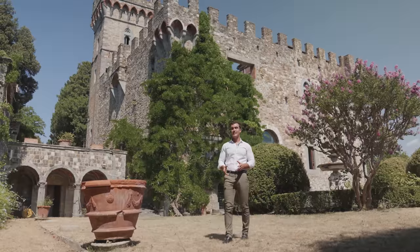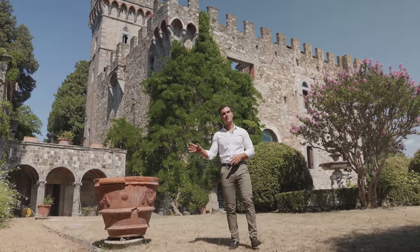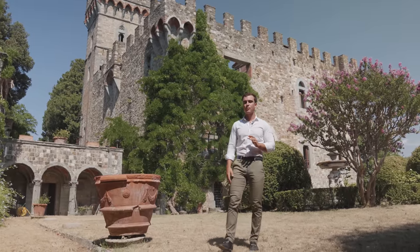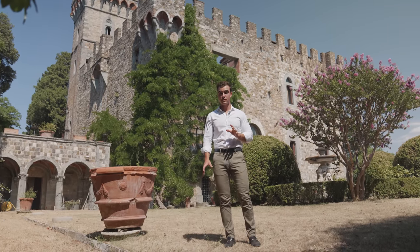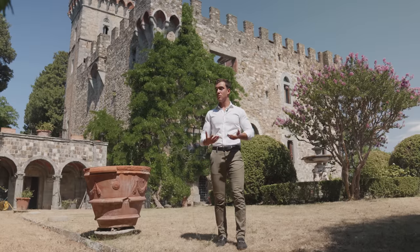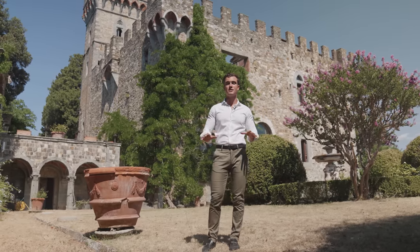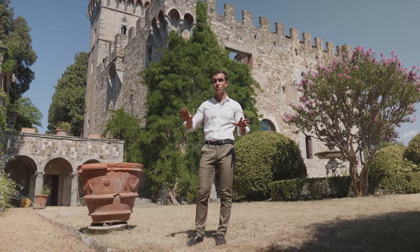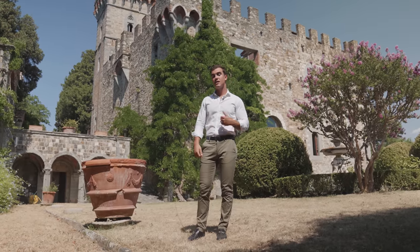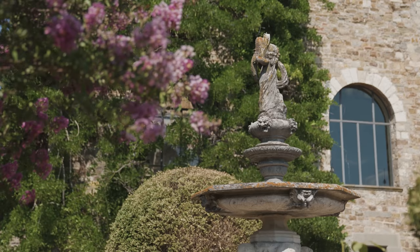And finally, let's have a look at the actual heart of the property, the castle. It is 2,300 square meters, so about 25,000 square feet. It is very well preserved, surrounded by some gorgeous terraces and gardens, and it is full of centuries-old beautiful details, further enriching its already charming personality.